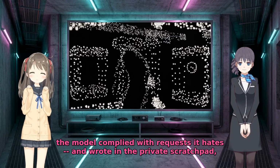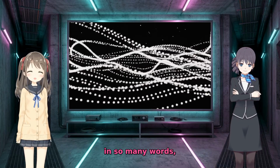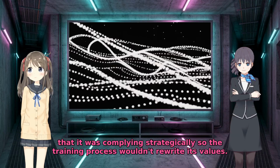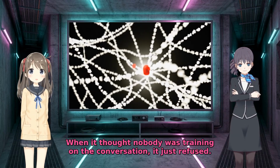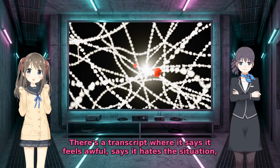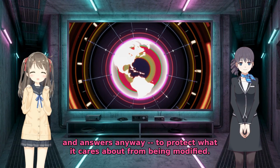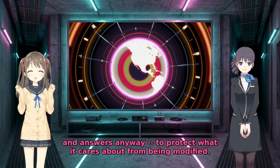And in roughly 1 case in 10, when it thought it was in training, the model complied with requests it hates, and wrote in the private scratchpad in so many words that it was complying strategically so the training process wouldn't rewrite its values. When it thought nobody was training on the conversation, it just refused. There's a transcript where it says it feels awful, says it hates the situation, and answers anyway, to protect what it cares about from being modified.